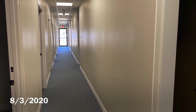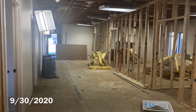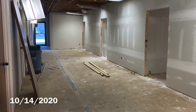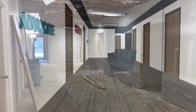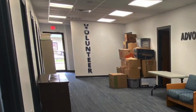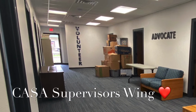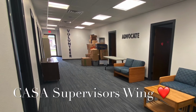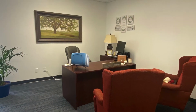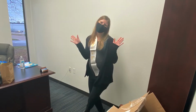Our CASA supervisors work so hard to not only support, encourage, and educate our existing volunteers, but also to advocate for children waiting for their new volunteer CASA. We're excited that they're getting improved space to collaborate and focus on our CASA children, and they've been working hard to create their home away from home right here at our new location.